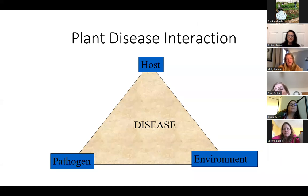So first, to understand plant diseases, we need to know that it's an interaction between the host, the pathogen, and the environment. If any one of those changes, such as if the host is resistant to a certain pathogen or if the environment is not favorable, that triangle of interaction would be disrupted. Okay, next.